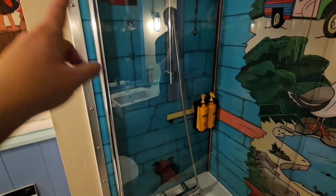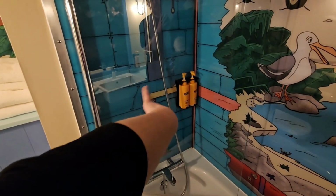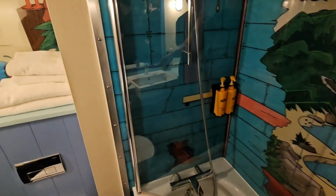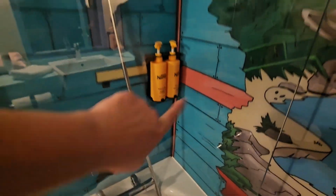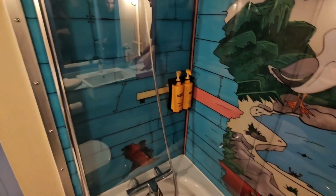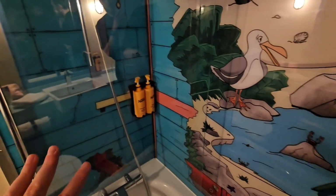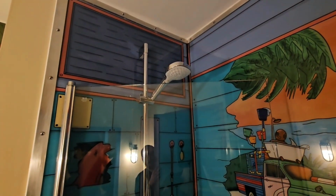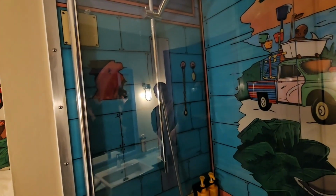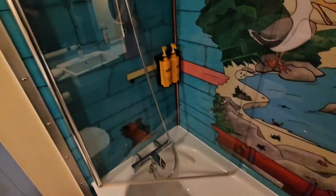And again, you've got your shampoo, your hand and your body wash. I think that's hand wash on there. Nothing about conditioner, so you will need to bring your own conditioner. And then shower gel, it's the exact same as what will be on there. So you don't really need to bring your toiletries unless you want conditioner. Shower's pretty good. I've had a shower myself today in here. Pretty powerful, pretty warm. Decent shower.